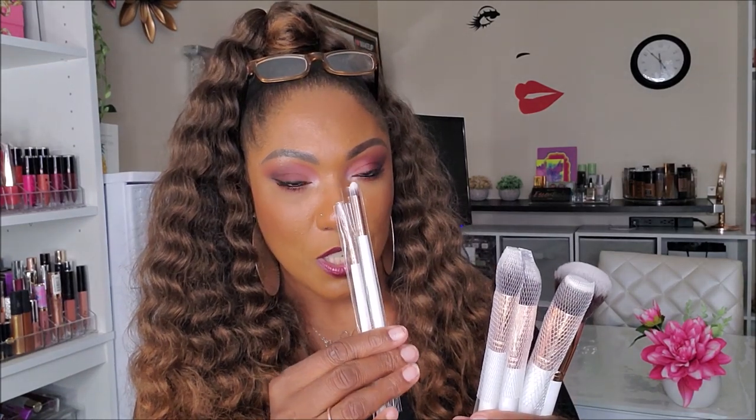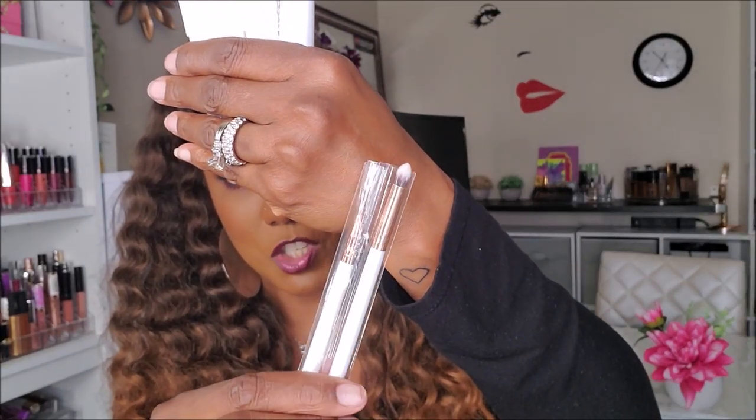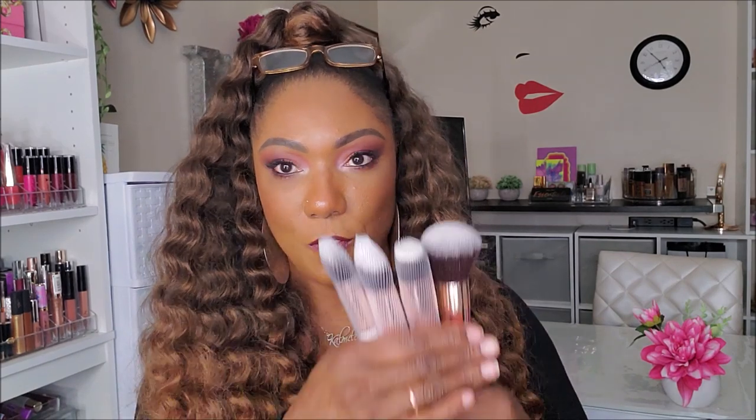Now, I don't remember exactly how much I paid for these brushes because there is a conversion rate, but it was probably about 30 bucks. Now, her set only has 6 brushes in it. It has 4 face brushes and 2 eye brushes. It does come with a small blending brush and a small eyeliner brush, but she has 4 face brushes.